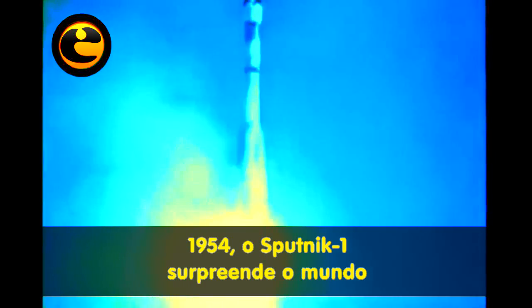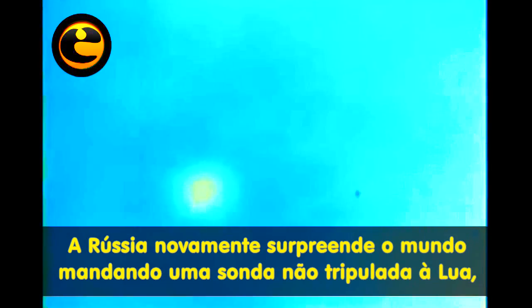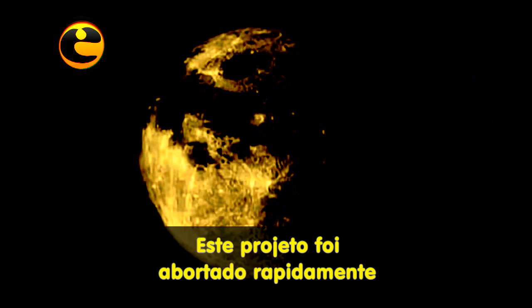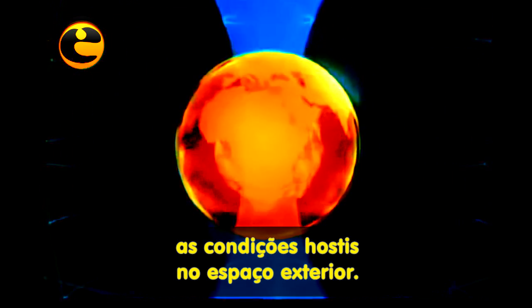1954. Sputnik 1 shocks the world and puts the USSR way ahead in the Cold War. Sputnik 2 takes a dog into space, the first living creature to leave the face of planet Earth. Russia then shocks the world by sending an unmanned probe to the moon. Meanwhile, the US Army planned Project Horizon, a plan to colonize the moon with Americans. This plan was soon abandoned when the true nature of the hostile environment of outer space was discovered by American and Russian scientists.